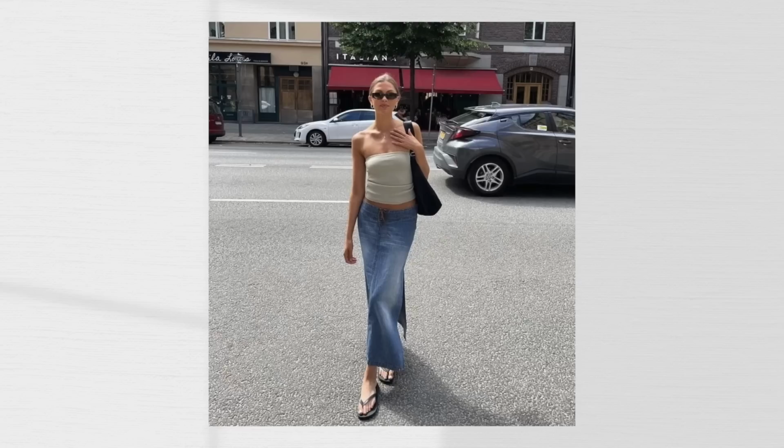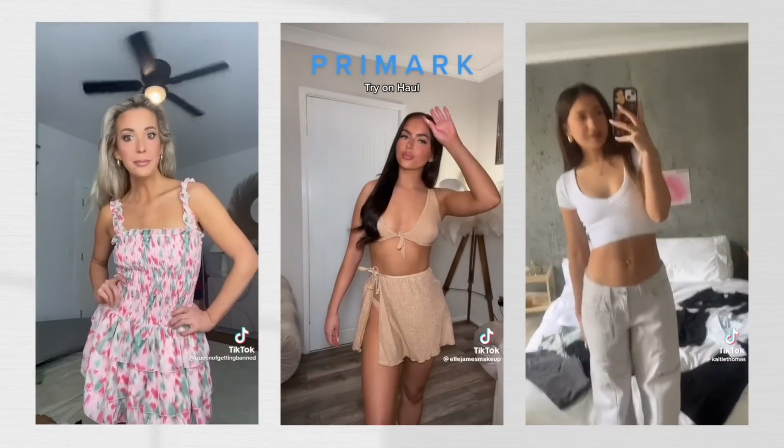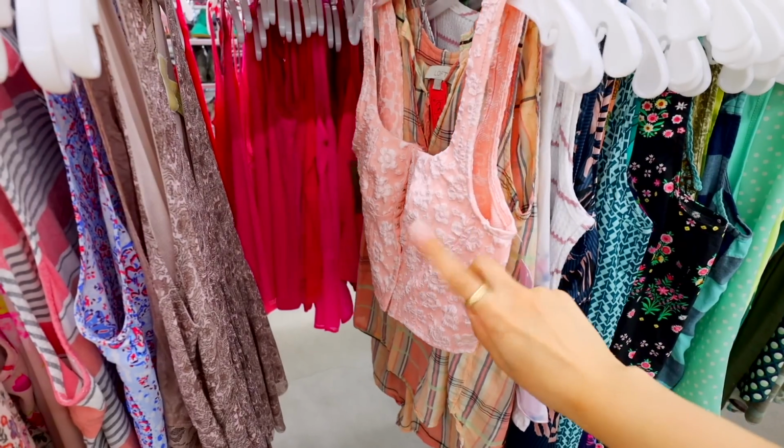Fashion, style, clothing, aesthetics. All the things I think about when I'm asked, what's my personal style? But being real, you guys, there's so much stress to define ourselves through our clothing when really all we need to do is just wear what we love. But how exactly can you figure out what it is that you love to wear? Well, I'm about to break it down for you.